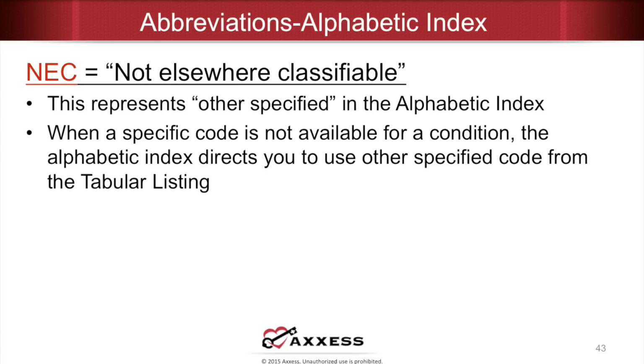Let's put that more in layman's terms. If you have more information than you can find a code for, then you're going to use not elsewhere classifiable. For example, if the doctor tells you that the patient is having stable angina after a heart attack, you can go in and find atherosclerotic heart disease with unstable angina or with spasm or with other types of angina. That would be what they're talking about here.